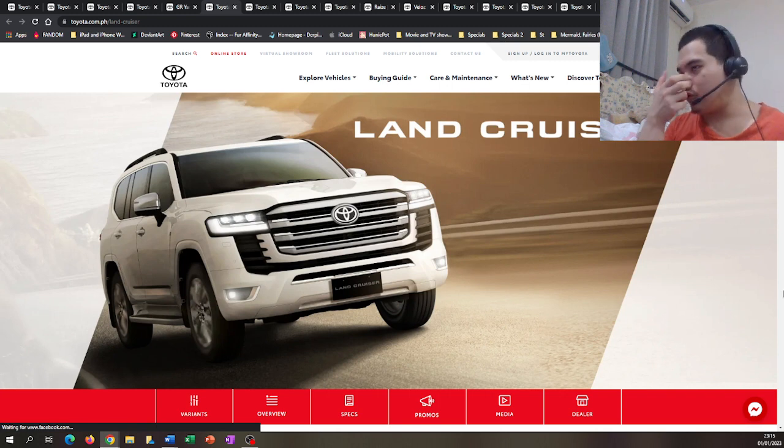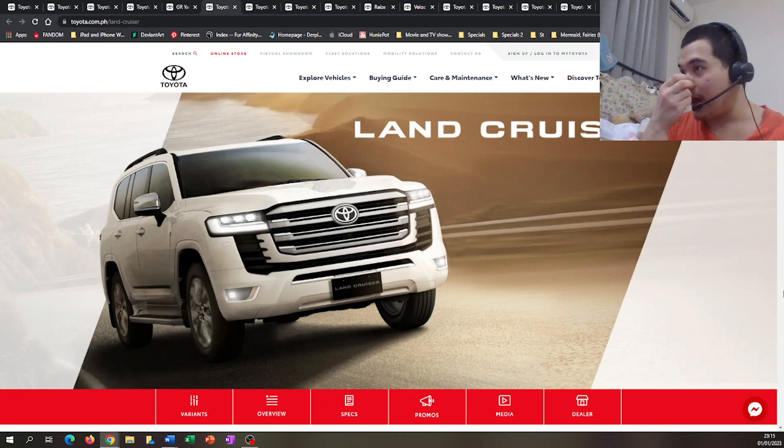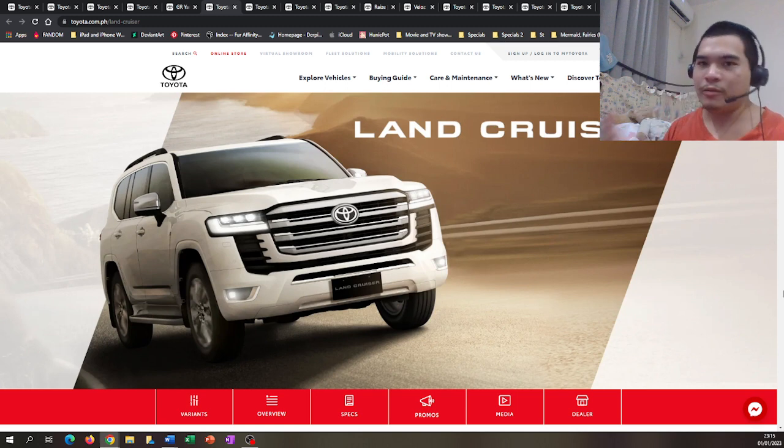Next up, the Toyota Land Cruiser. Now, the Toyota Land Cruiser is sold in the Philippines, but not sold in the United States. The U.S. actually had the Land Cruiser, but they discontinued it for some reason, in favor of the Toyota Sequoia. I feel like Toyota United States shouldn't discontinue the Land Cruiser.